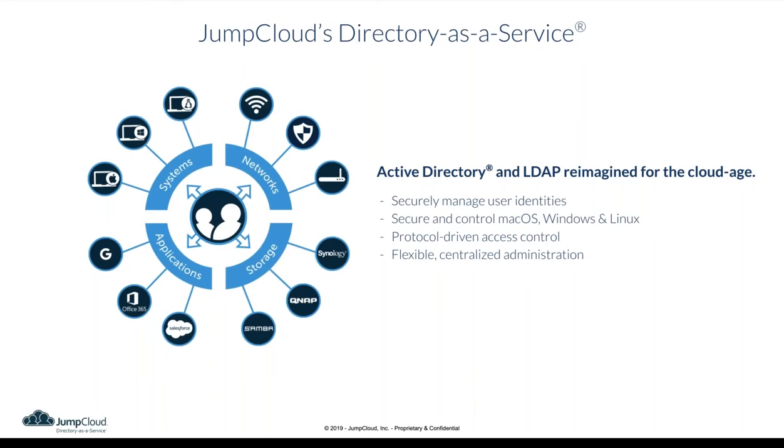FYI, everything that we have built is of our own design and making, meaning this isn't an instantiation or a packaging of Active Directory put up in the cloud for you. This is our own proprietary directory architecture, utilizing open source standards, protocols, LDAP, Radius, and SAML in particular, as 3 of the mechanisms to authenticate and authorize.